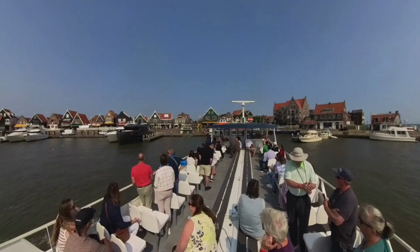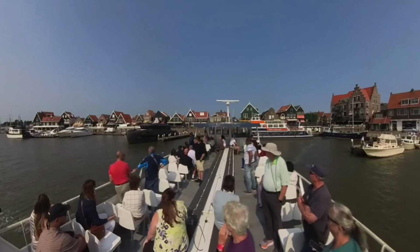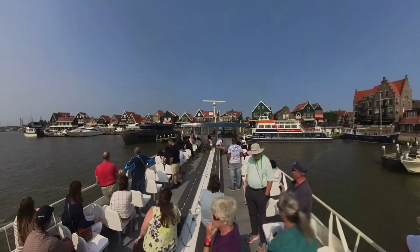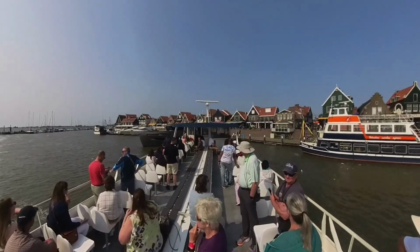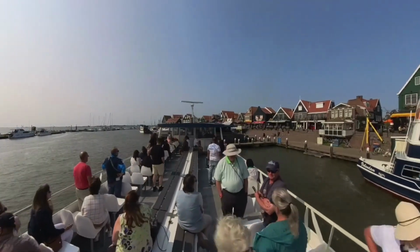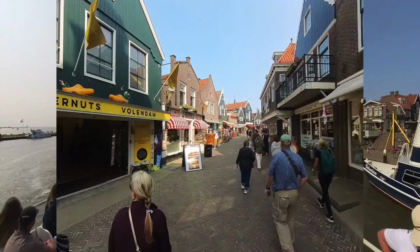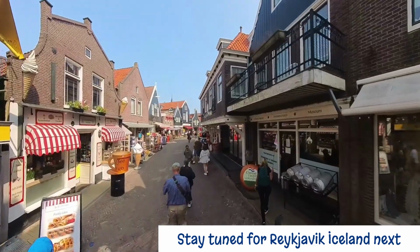And we had a nice lunch at a restaurant here and went to 2 classrooms. So by the time we got done, we had like, I don't know, $150 worth of cheese. It's called Volendam. That's the name of the little town that we're in.